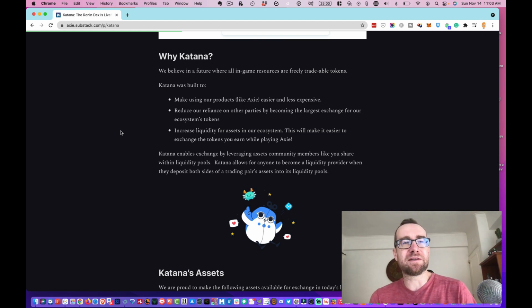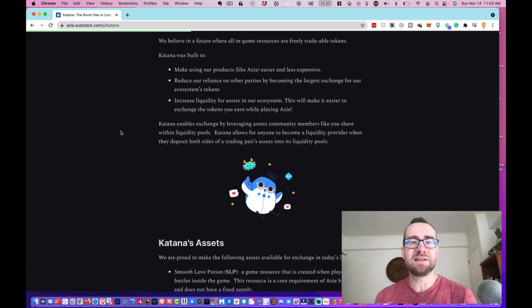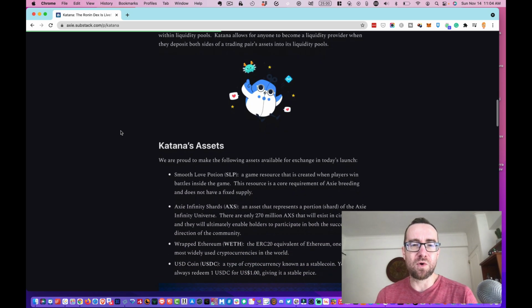The other thing that's interesting about this is the way that the Axie Infinity team are rolling this out and thinking ahead about this. They really have not only the first mover advantage in the NFT gaming space, but they have longevity and they're building in the infrastructure. They seem to be doing everything in the right place. So this is going to make using products like Axie easier and less expensive. It's going to reduce the reliance on other parties by becoming the largest exchange for our own ecosystem's tokens, meaning Ethereum, and it's going to be increased liquidity for assets. And so that is going to be great for everyone.